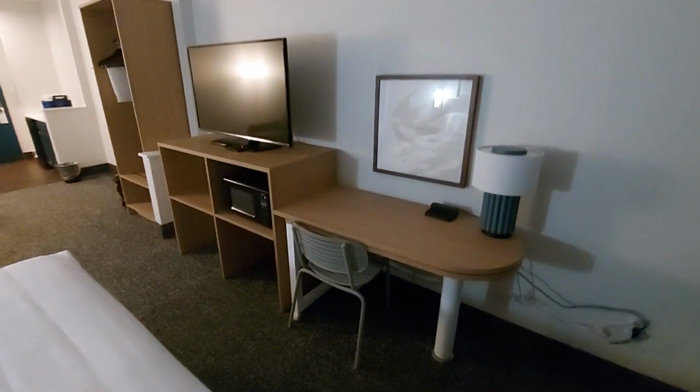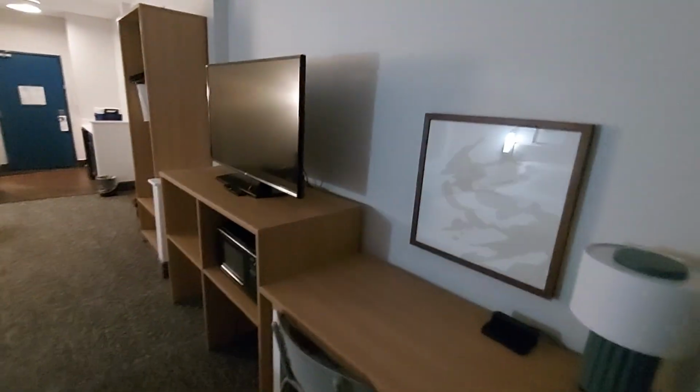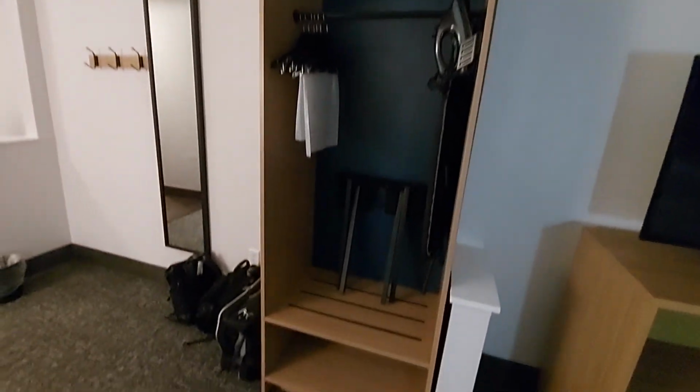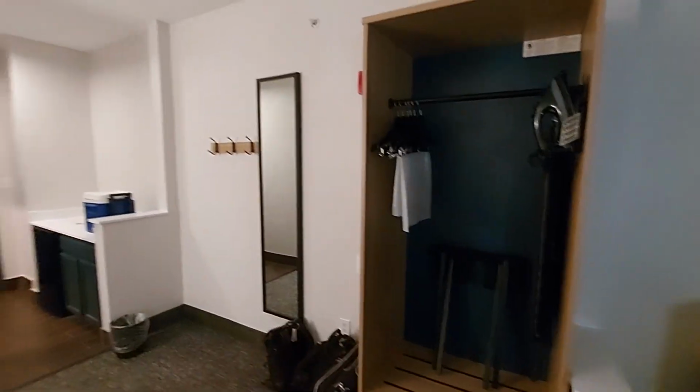Then you turn around here. This is a nice desk. Looks like a 40-inch TV and a microwave. Cubby holes. This is the closet area. So I'll get my stuff out and hang it up there because I brought a suit with me just in case.